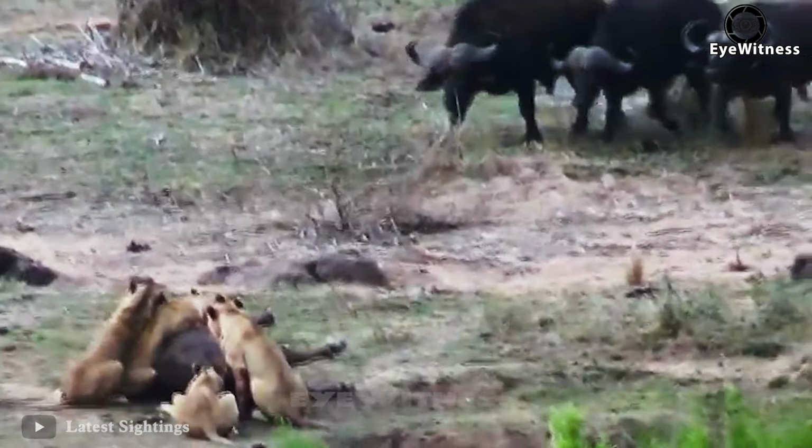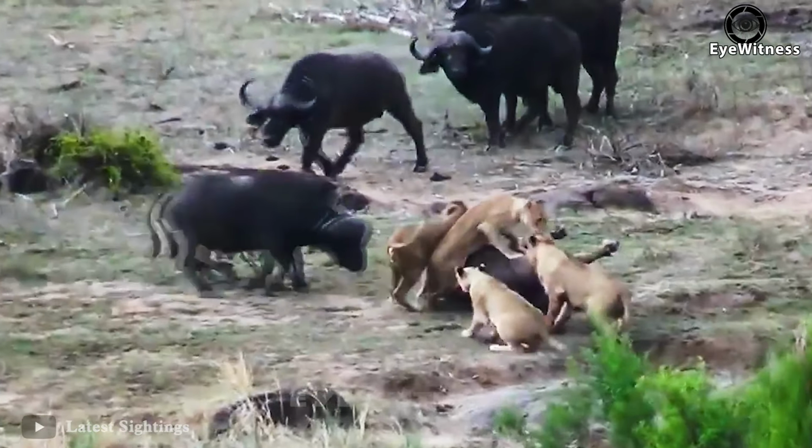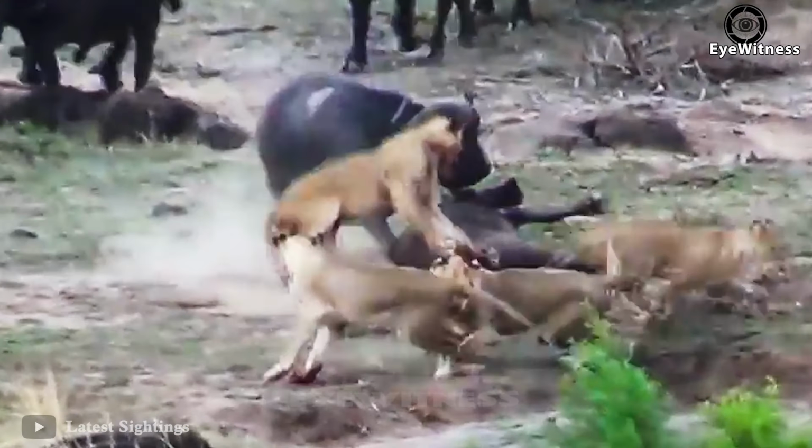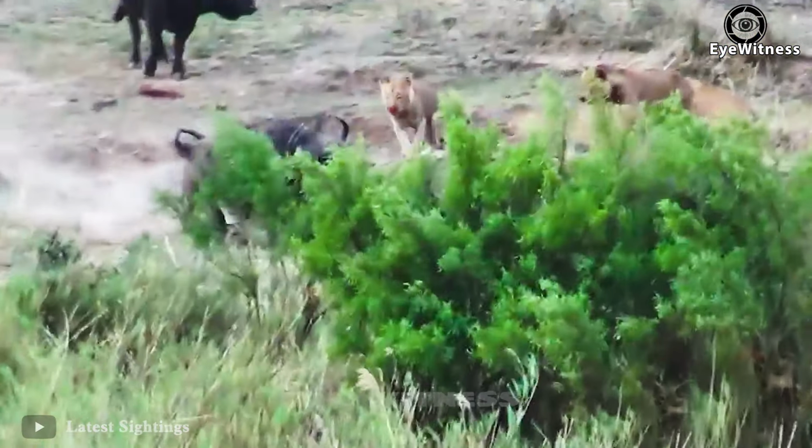Fortunately, the buffalo's comrades came to the rescue. The terrible butts made the lions run away, and the buffalo was safe.